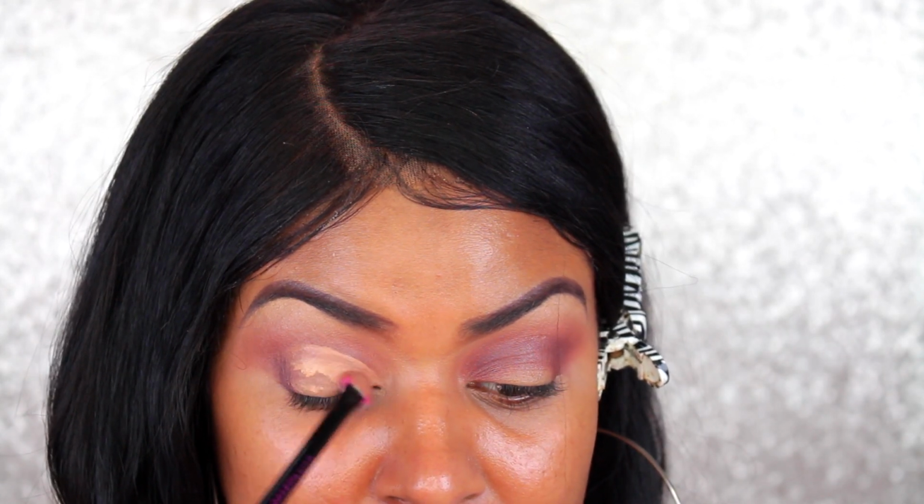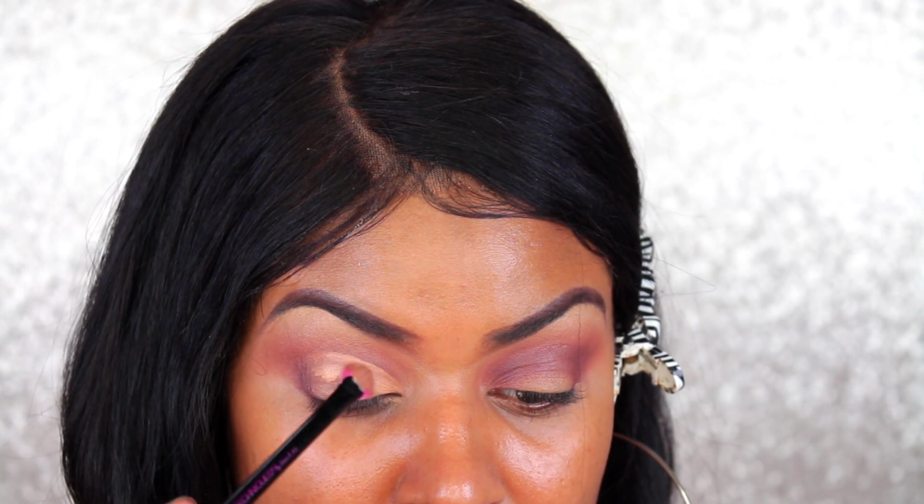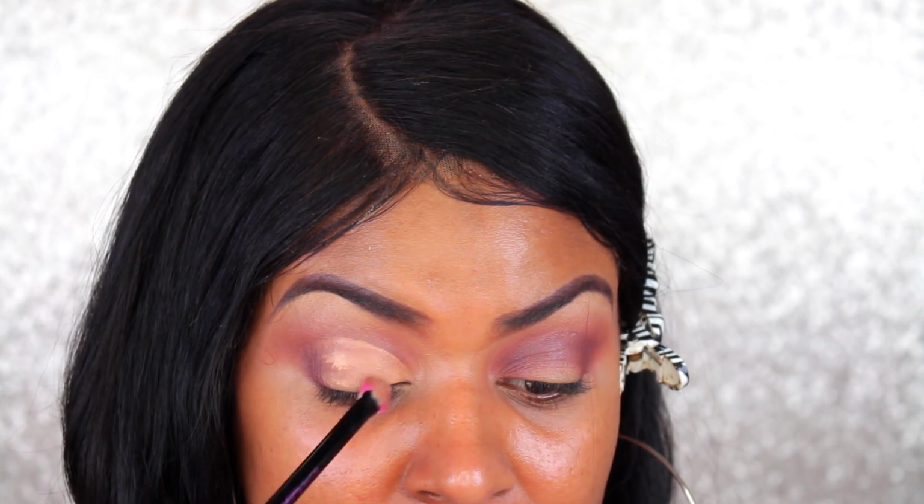I mean, if you have hooded lids like I do, you know, sometimes it's kind of hard to cut the crease because you have to pull your lid and all of that. But as you guys seen, I didn't have to do all that.